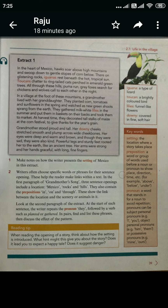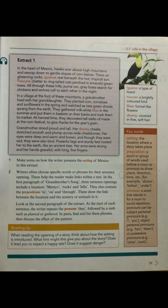Now, the second paragraph. In a village at the foot of these mountains, a grandmother lived with her granddaughter. They planted corn, tomatoes, and sunflowers in the spring and watched as new green shoots sprang from the earth. They gathered milk white lilies in the summer and put them in baskets on their backs and took them to market. At harvest time, they decorated tall stalks of maize at the corn festival to give thanks for the year's grain.